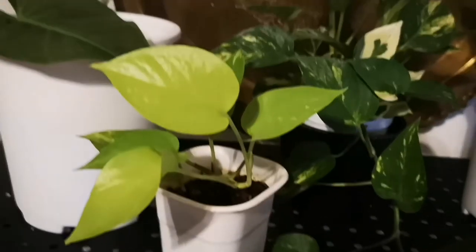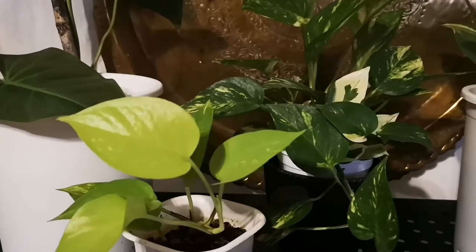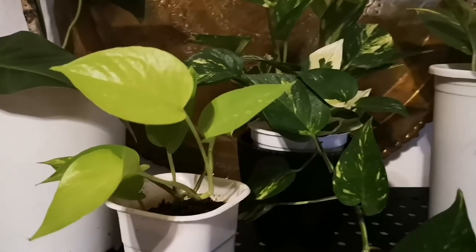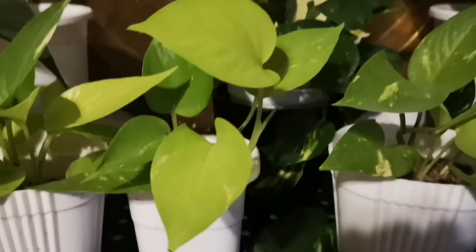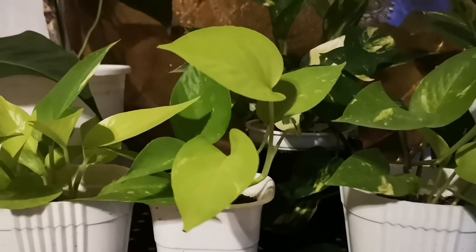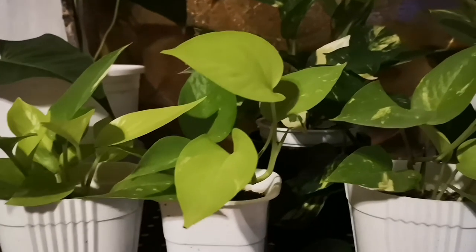Neon pothos is able to adapt to lower light but thrives in bright, indirect light year-round. Tandaan nyo yan, guys. And harsh, direct sunlight will scorch the leaves, while too little light will cause the leaves to become pale green and smaller in size. So make sure that you are able to balance it out when you have these babies with you.